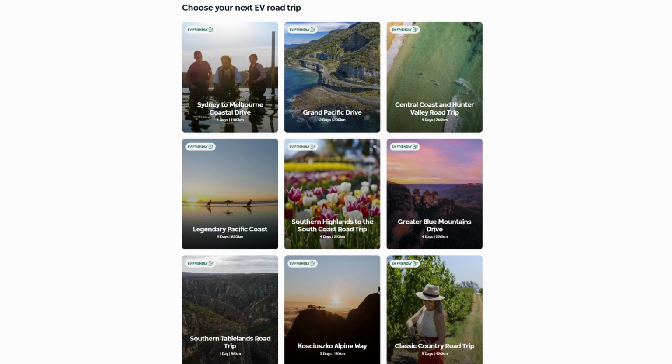Also, the Grand Pacific Drive down south. Everybody knows that one, you know, past the Seacliff Bridge, but also this map takes you right down to the New South Wales Victoria border, which is actually pretty cool. That's actually a really nice drive. If you're on a motorbike, even better.